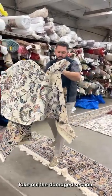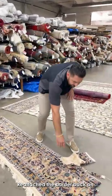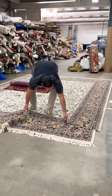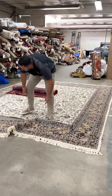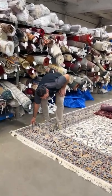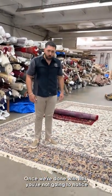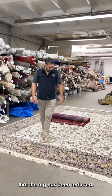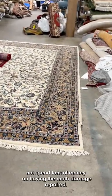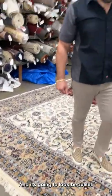Take out the damage section, reattach the border back on. Once we're done with this, you're not going to notice that the rug has been reduced. At this point, you're able to keep your heirloom rug, not spend tons of money on having the moth damage repaired, and it's going to look beautiful.